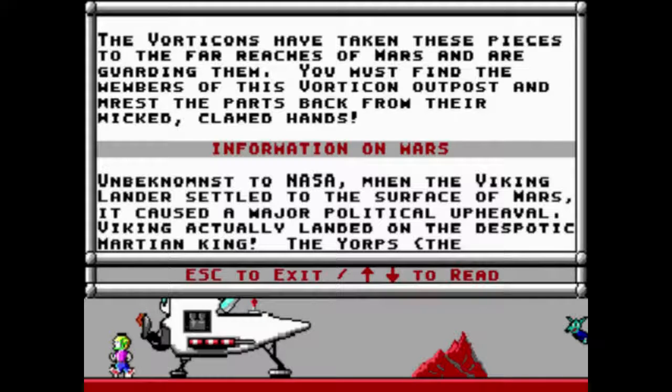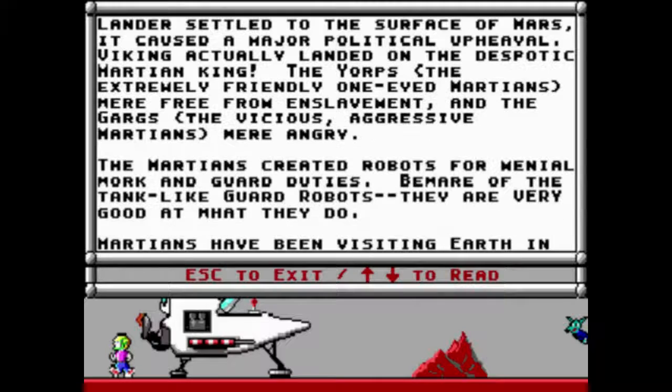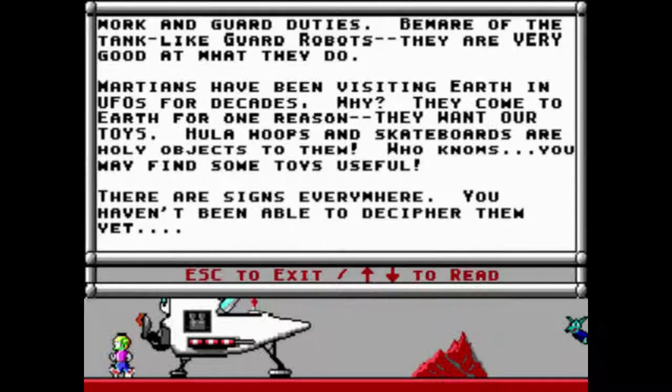The Vorticons have taken these pieces to the far reaches of Mars and are guarding them. You must find the members of this Vorticon outpost and wrest their parts back from their wicked, clawed hands. Unbeknownst to NASA, when the Viking landers settled on the surface of Mars, it caused major political upheaval. Viking actually landed on the despotic Martian king. The Yorps, which are the extremely friendly one-eyed Martians, were freed from enslavement, and the guards, the vicious, aggressive Martians, were angry. The Martians created robots for menial work and guard duties. Beware of the tank-like guard robots. They're very good at what they do.